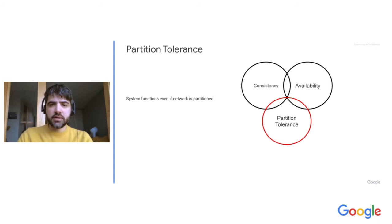Partition tolerance, then, is the system's ability to function in spite of partitions within the network. Partition tolerance is more difficult to categorize, but it also falls in line with safety, as it specifies what will not happen. Partition tolerance states that the system will not stop functioning even with partitions.